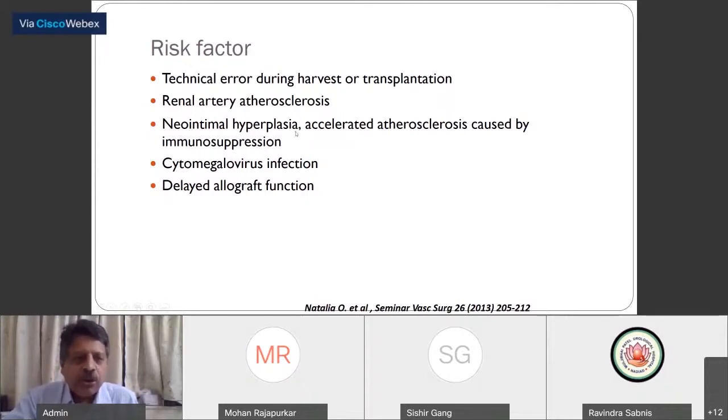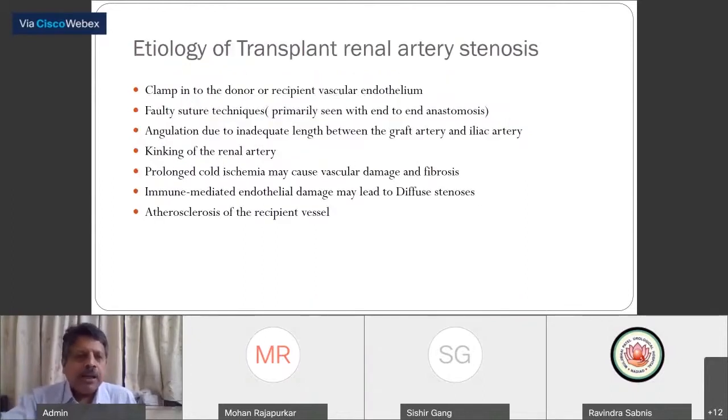Cytomegalovirus infection may cause arteriopathy. They may also present with a long stricture and delayed allograft function, which may happen. People have seen more transplant renal artery stenosis in deceased donor transplants, because possibly there will be more ischemia and delayed graft function is seen. So it may be a clamp injury.